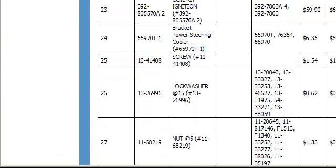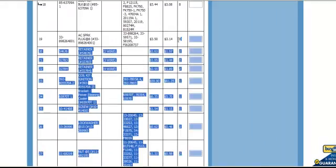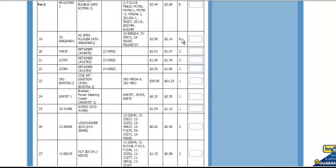I would also like to point out here how the quantity used field indicates how many parts are needed to be ordered. A lot of times people will ask, like for here number 19 is the spark plug, and a lot of people will say, well, is this price $3.14 for all 8?